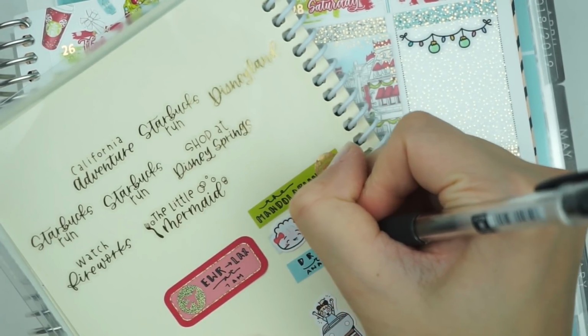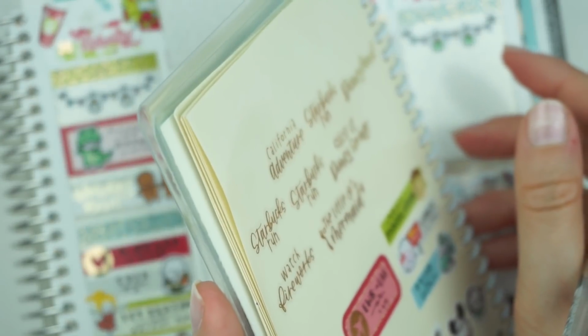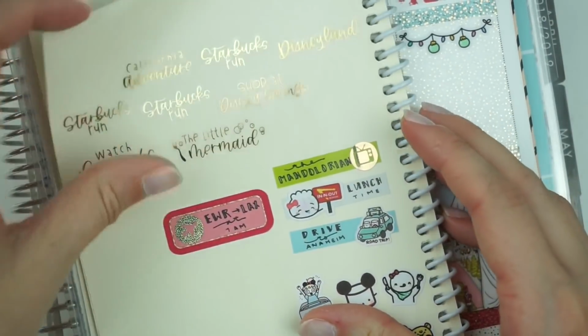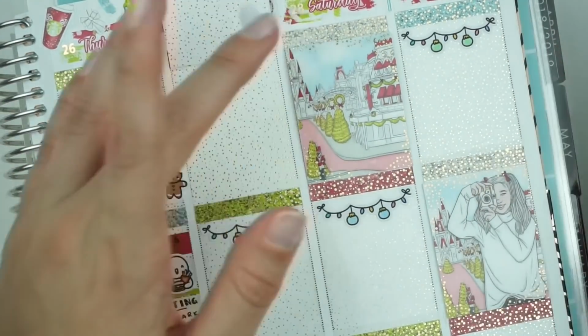Then we went to eat at, where is it? Cocina Cucamonga, which was Mexican food, and I was all about it. I had little tacos. They were so delicious. Loved it. And then we went on Mission Breakout, which kept breaking down.